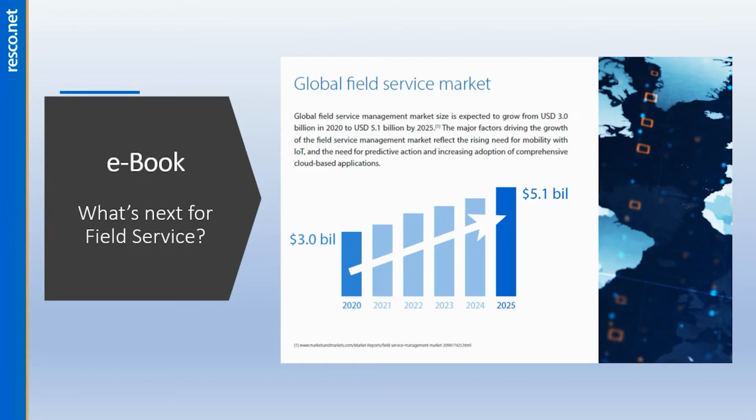Moving to another new resource. In February, we published a 20-page ebook filled with great insights about the field service market and its future. Inside you'll find key field service management statistics, trends for 2021 and beyond, and ways how to turn challenges into opportunities with next-generation field service solutions. For example, did you know that the global field service management market size is expected to grow from $3 to $5.1 billion by 2025? The major factors driving the growth of the field service management market reflect the rising need for mobility with IoT and the need for predictive action and increasing adoption of comprehensive cloud-based applications.